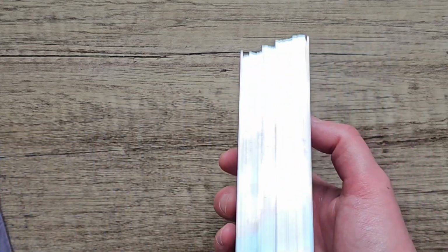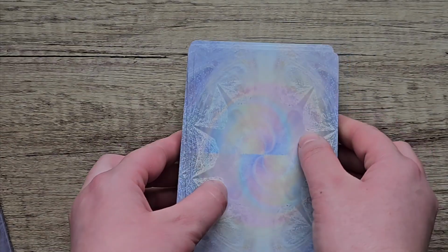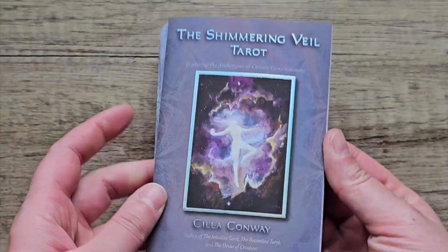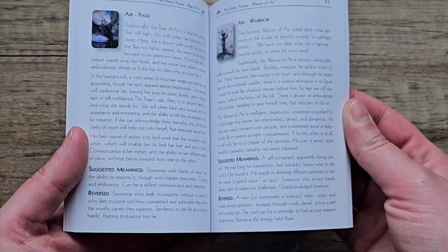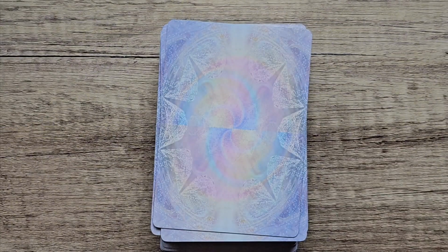This is very abstract in colours and style. I love the edging. It's like holographic. I think that's so neat. That's what the backs look like. This is the book. There's a lot of information in here. I think it's really well done, the guidebook for this.